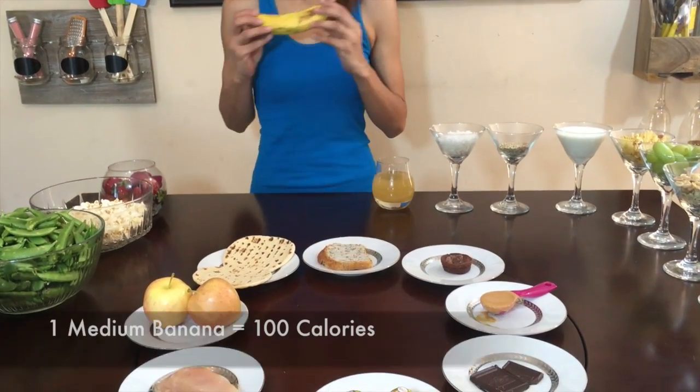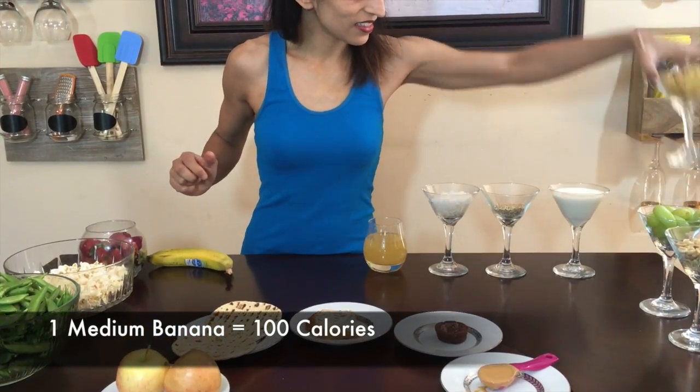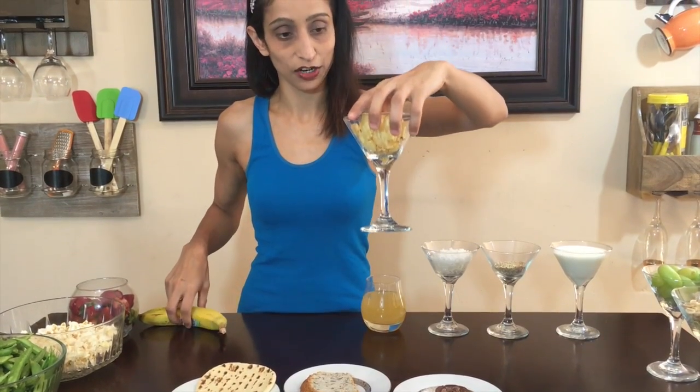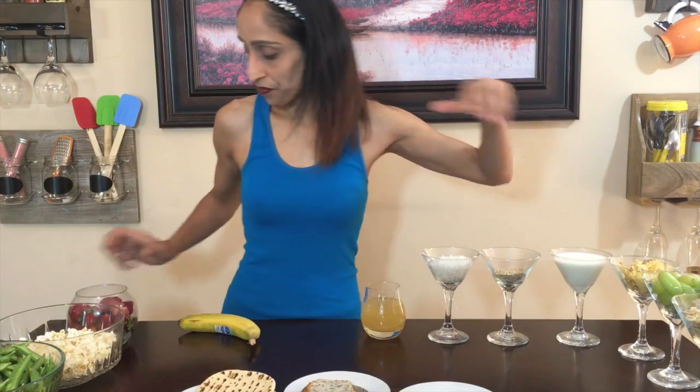And 1 banana, 100 calories. So now see the difference. These many potato chips, I'm going to go back and explain. Just about 7 or 8 hardly potato chips, 100 calories. A banana, 100 calories. I'll move to the good section very soon.